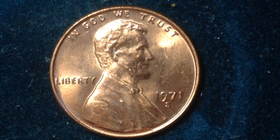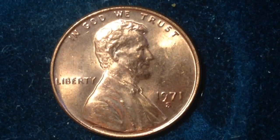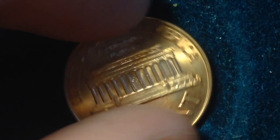So here is the coin. Probably looks like a lot of the other pennies that you've seen before. This is a San Francisco Mint penny, which I find a little bit more special because generally they have much lower mintages. In this particular year, there were 528 million produced at the San Francisco Mint compared to 2.9 billion at the Denver Mint and 1.9 billion at the Philadelphia Mint. So about a sixth of the production from the Denver Mint and about a fourth of the production from the Philadelphia Mint. So San Francisco Mint for these years, a little more rare.